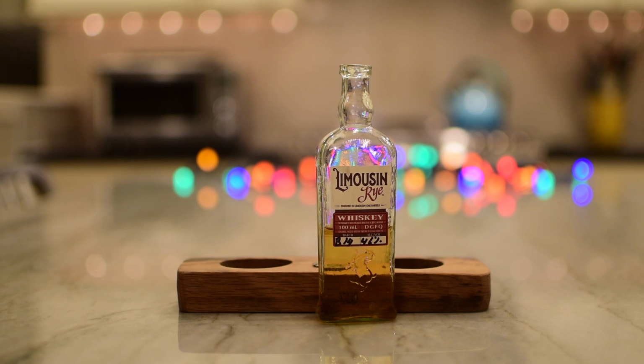It's not as rye as other ryes have been. I find rye to be somewhat off-putting, where it's almost like a slap in the face, kind of like an over-hopped beer. I'm getting a lot of orange. Yeah, I'm getting a lot of citrus on this. It's almost like a barrel-aged old-fashioned, practically, on the nose.